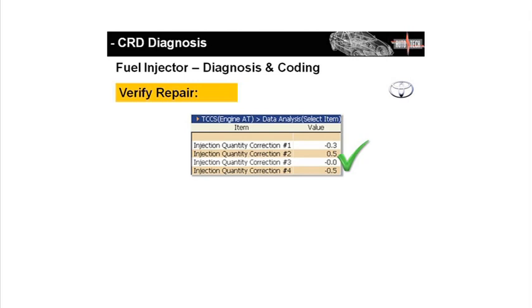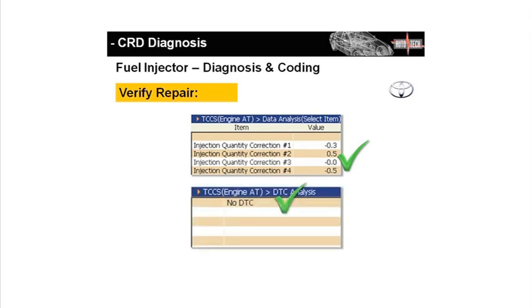Verify the repair by looking at your live data again. The correction value should now be within specifications. And as a last step, make sure there are no DTCs in the vehicle.